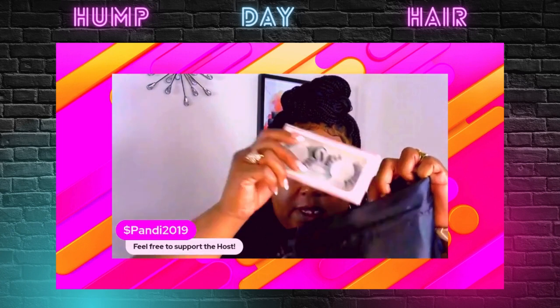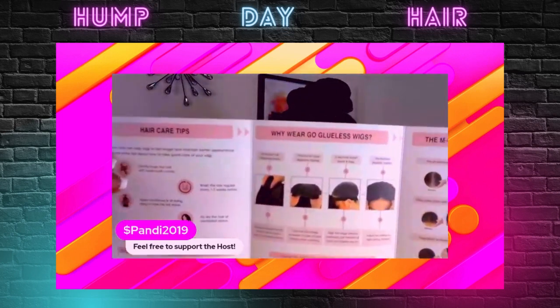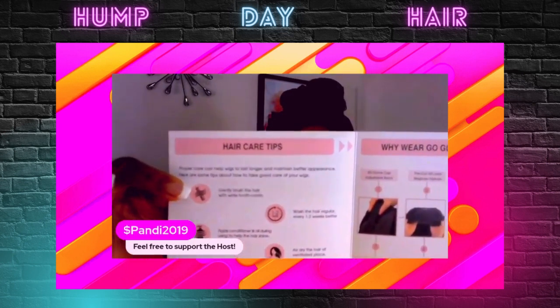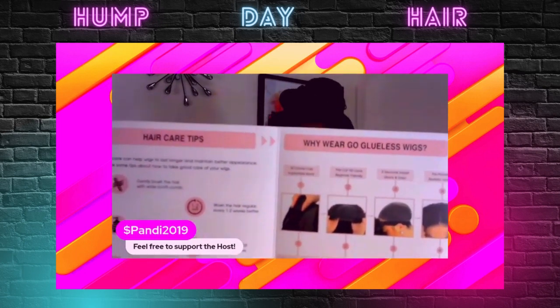So I'm just putting everything back in the box. Let's see, what was this? Oh, in the brochure, they just kind of give you the hair care tips, how to take care of it, why their wigs are glueless. You literally don't have to glue them down. That's how realistic they look. The quality is always nice. And I think this is my first time trying the K-part wig.